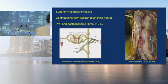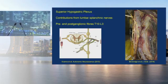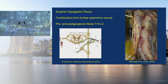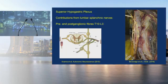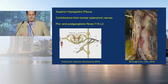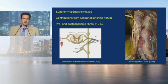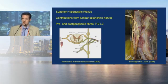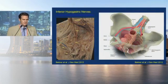Sorry, I'm just going to have to do this. So these are the discs. This space is here, and these splanchnic nerves crossing across the aorta in front of the spine, in the absence of a pointer. These splanchnic nerves transmit pre- and postganglionic fibers into the hypogastric plexus and the superior hypogastric plexus. So they do quite imminently transmit information.